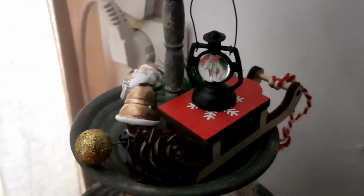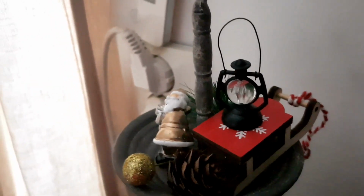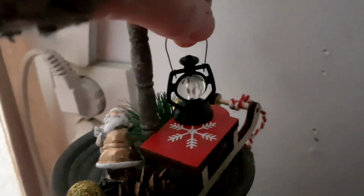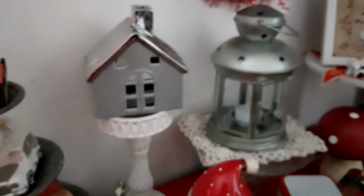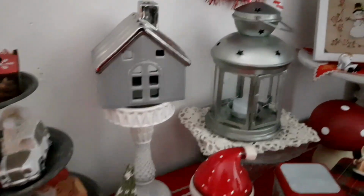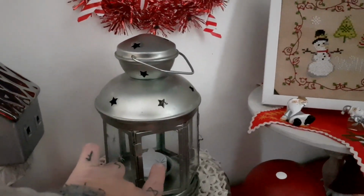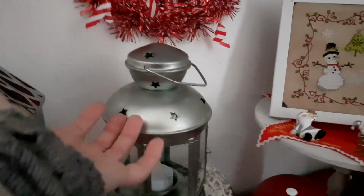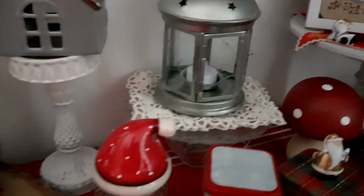And this little sled with the lantern. I really like that it has a snowflake on and this string, Christmassy string, and the little house. And this, I have put this battery operated candle and also a little string light up in the top, so when I light this it really lights up really good.